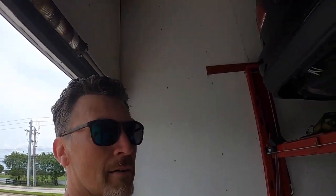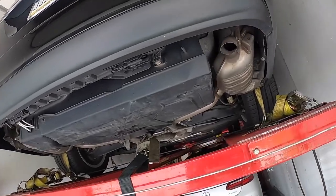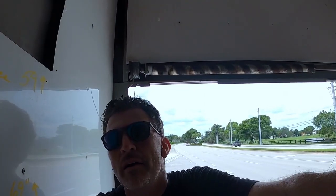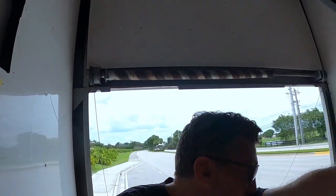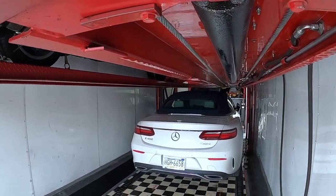We got a car in the air. Put the Benz upstairs, and let me just show you kind of how I strap everything down. So we have this lock mechanism, right? I try to get it as low as possible while we're traveling. Lower center of gravity, just all better. But still leave enough clearance for the car underneath, which you can see is plenty.